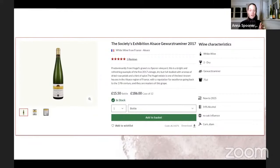In terms of smells, I poured mine at the beginning, and I have to be honest, when I first opened it, it wasn't giving me as much as I'd have liked. So if you're thinking, oh, I was expecting more, please let it sit in the glass. It should be things like rose petals, a hint of spice.